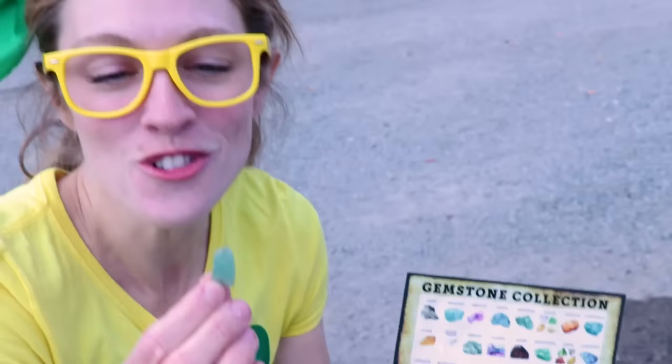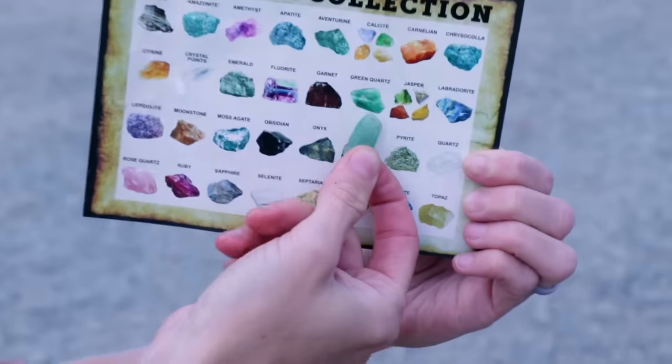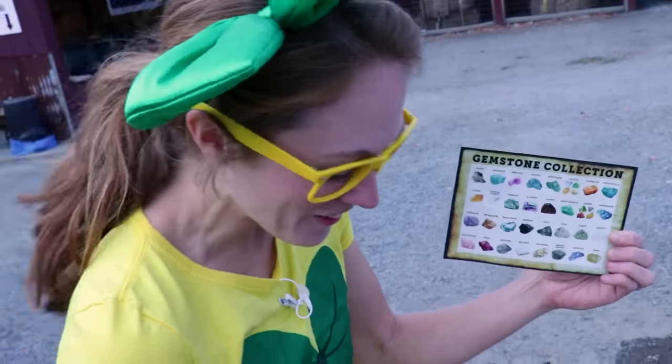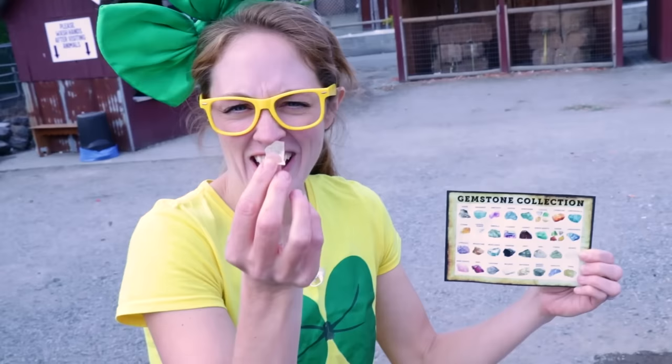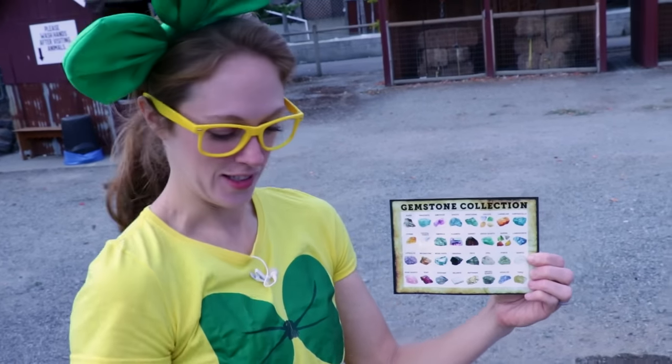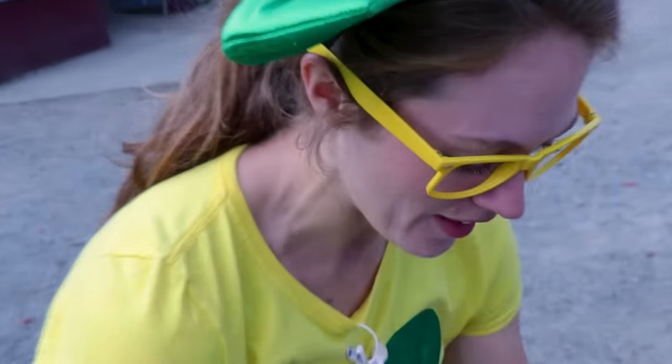Look at this green one. That's beautiful. It's green quartz. That's so cool. And we have crystal points. Oh, wow. It's almost clear like glass. That's so much fun. I love it.